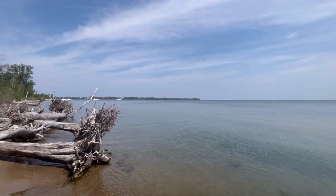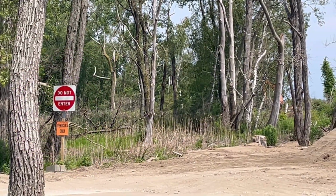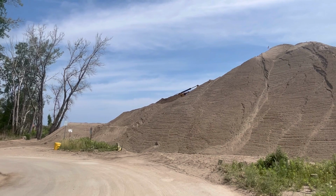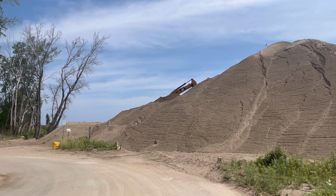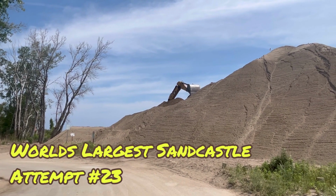What I didn't realize is that this trail was under construction and it was closed on both ends. You can see the other do not enter sign here. So that road was supposed to be for construction vehicles only. And you can see why here. They're trying to build the world's largest sandcastle.